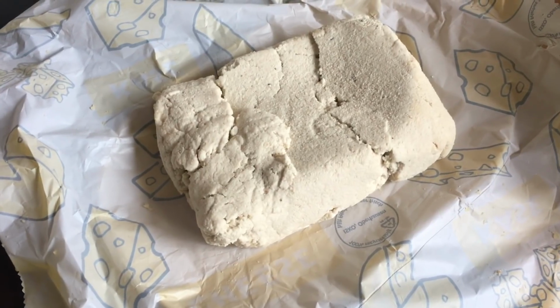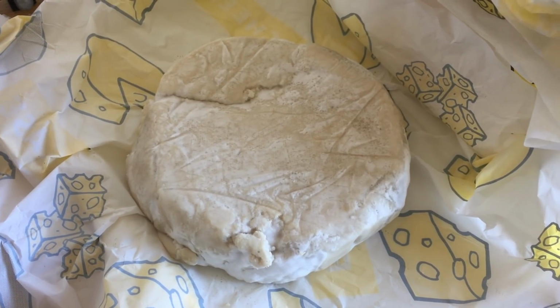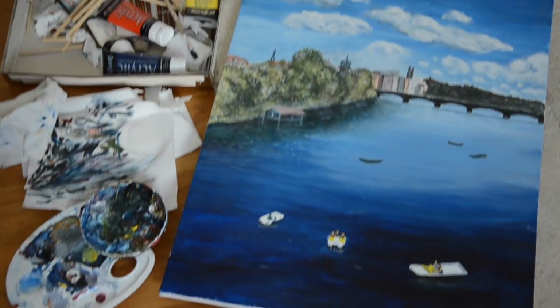My sister also made some blue cheese and camembert, but they take weeks to develop, so she made these before I came home. But I don't know, I just find it really cool. Like, we made these cheeses? Is it cheeses?